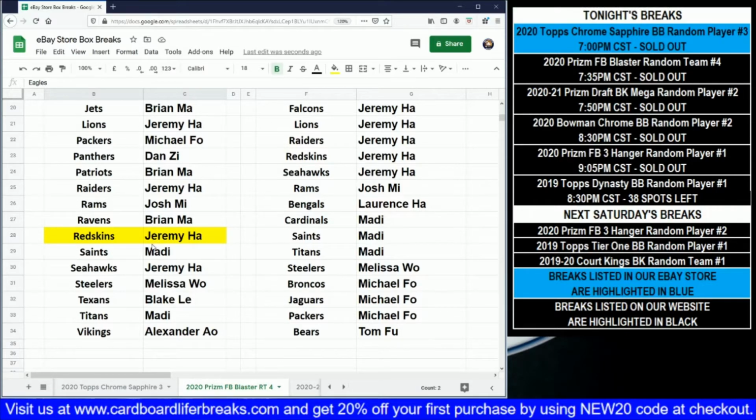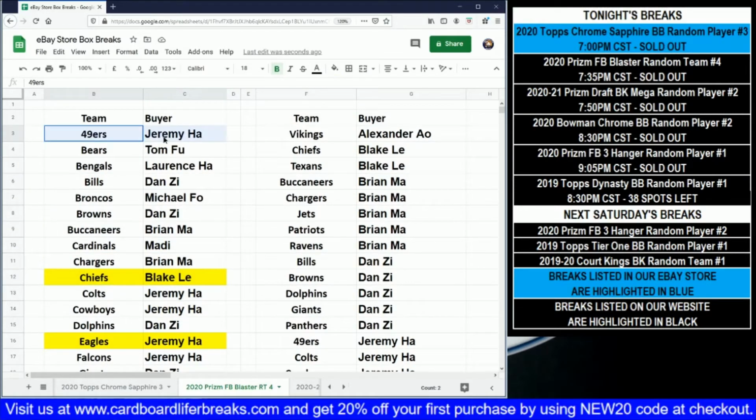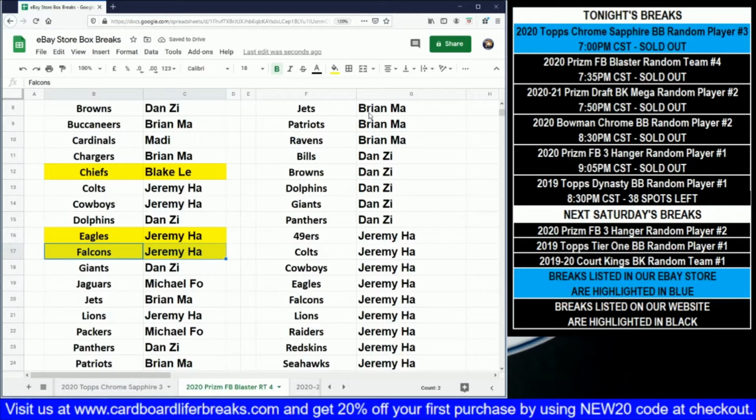And then our Willie Gay Jr. rookie for the Chiefs, and that goes to Blake. Congrats on that, Blake. Next, we'll go to our laser prisms and our Jauan Jennings rookie for the 49ers, and that goes to Jeremy. Congrats on that. And then our Deion Jones for the Falcons, and that goes to Jeremy as well. Congrats. And then our Damiere Byrd laser prism for the Chiefs goes to Blake, doubling up. Congrats on that. And then our AJ Terrell rookie laser prism for the Falcons goes to Jeremy.